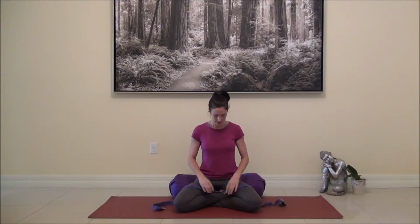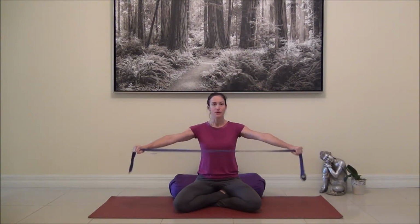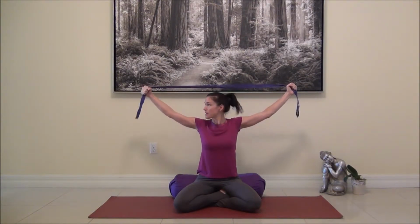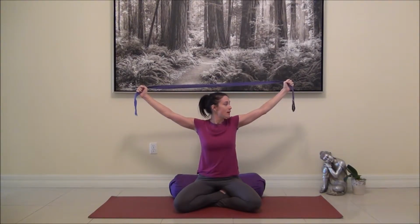So we're going to take our strap and open the arms up on the strap nice and wide. So when you bring your arms over your head, you have a wide V formation here. Take a look at your wrists and make sure you don't have broken wrists, so they're not coming forward or going backwards or in or out, but you have a nice long line of energy all the way from the wrist to the elbow to the shoulder.